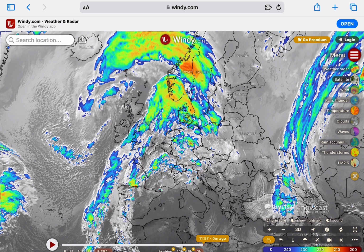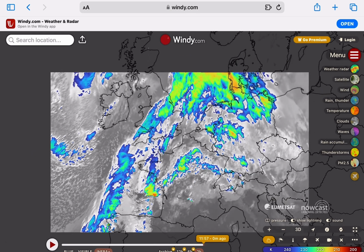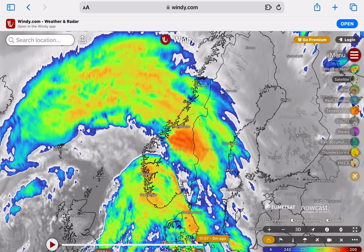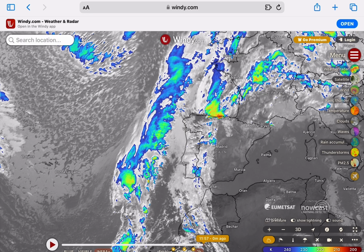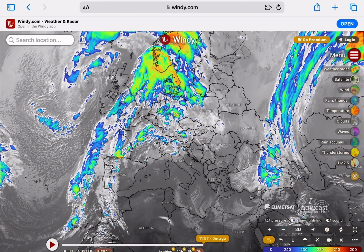Let's see what's happening with those systems in Europe. So, we do have some fronts still crossing the UK with some rain today and gusty winds from Storm Bert. And we have that front in Norway, a bigger front there of rain and snow. We also have the front to approach Spain and Portugal and some lingering showers in other areas.